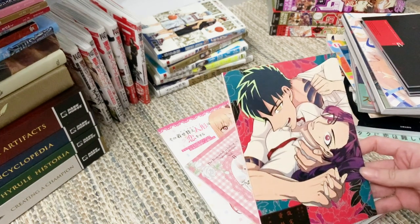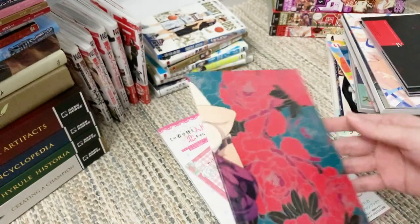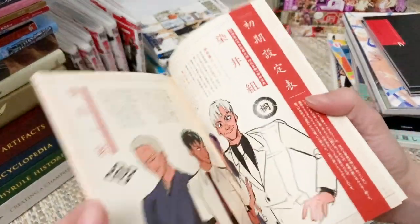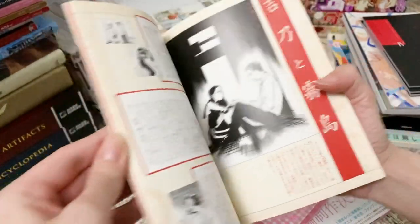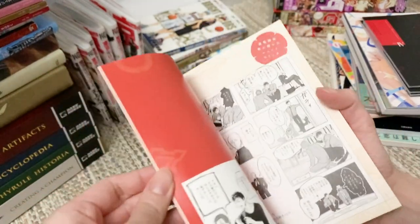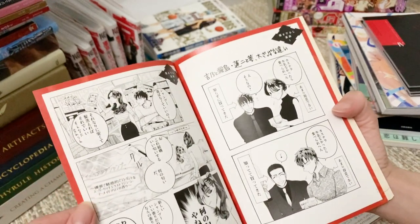So first I have this special booklet that came with the Volume 2 special edition of Yakuza Fiance Raisei wa Tanugai. And it is pretty skinny, but it is bound. Has a little racy page that I tried to skip. But a lot of just little illustrations with text, Japanese text, but this is pretty funny. And then a little mini bonus chapter.